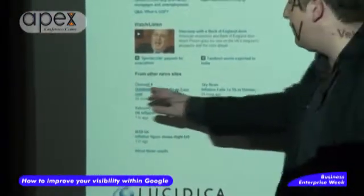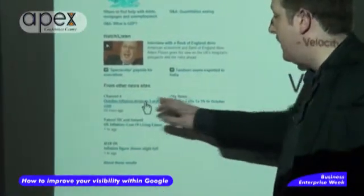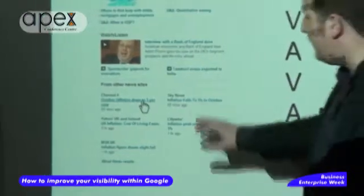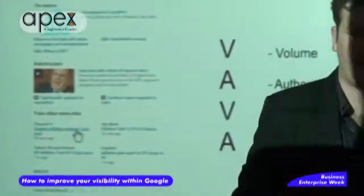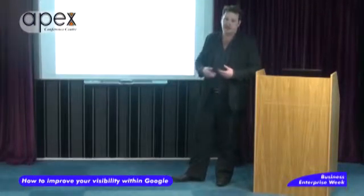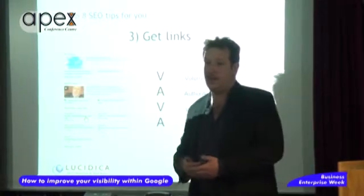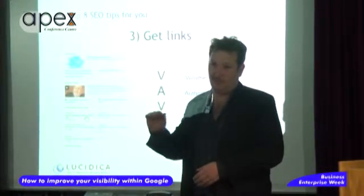So here's something from the BBC, and in standard web structure, the bits underlined in blue are a link. So the BBC is linking out to Channel 4, and effectively it's giving a vote. The more people that link to those websites or your particular website, the more important Google perceives your site to be, and the higher you rise up within the rankings.